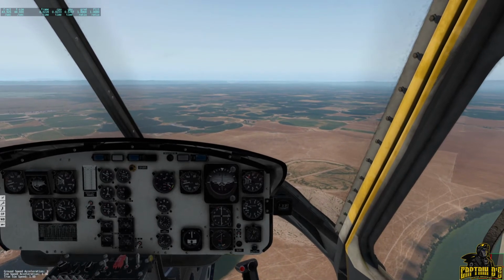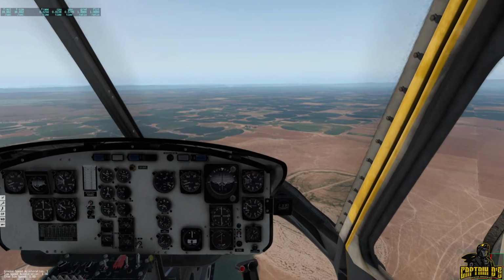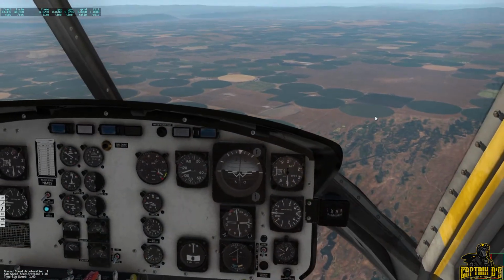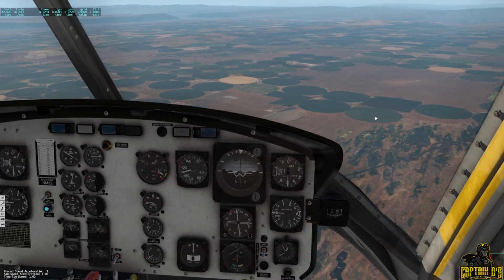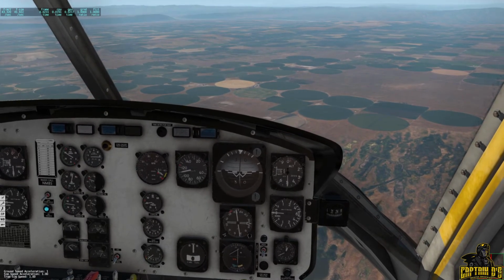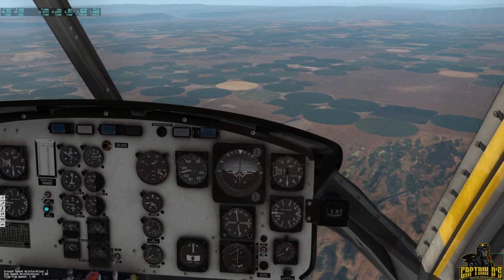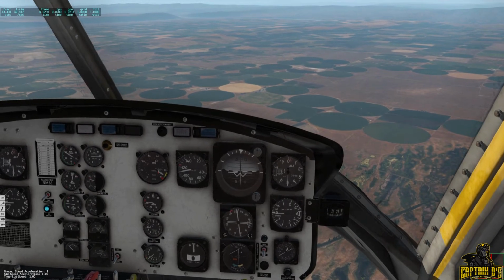This thing sure likes to shake when you get going over 100 knots. Alright, so we are level at 6,500, doing 110 knots indicated, giving us 111 knots over the ground, with an estimated flight time of 1 hour and 36 minutes.